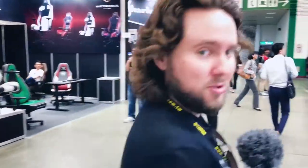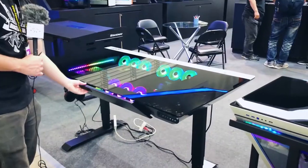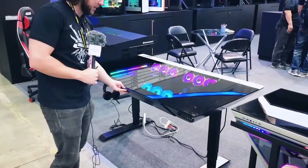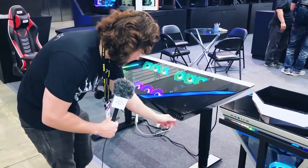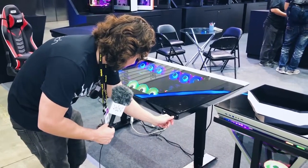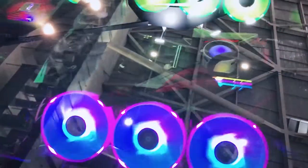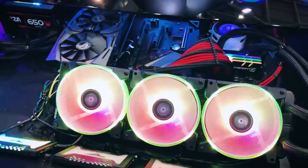You guys want to see something really cool? Come on. Look at that. It's a fully functional desk. Check this out. You can take it up. You can stand in game, sit in game. You can cut up a turkey dinner on this thing. You can do whatever you want. It's beautiful.